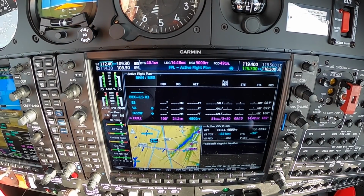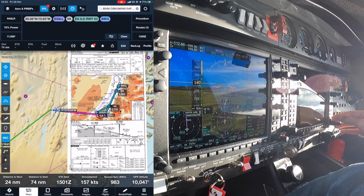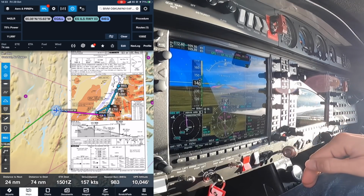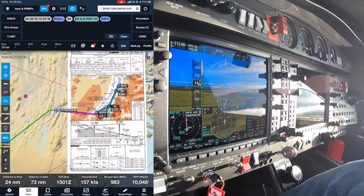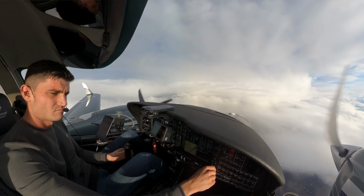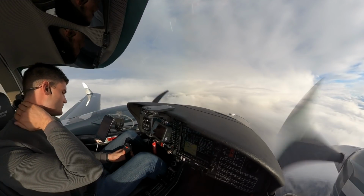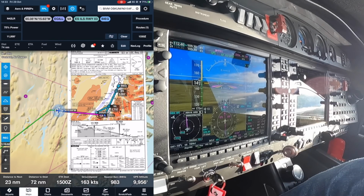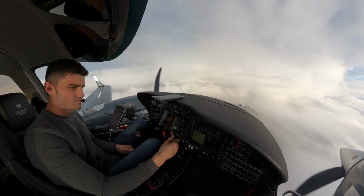Yeah, that one makes sense. And what we can do is go VNAV direct, activate, and vertical nav. There we go, we can go down to 4,800 feet. That's November 42 Lima Romeo descending 4,800 feet, Eagle. 42 Lima Romeo, Reykjavik, roger.